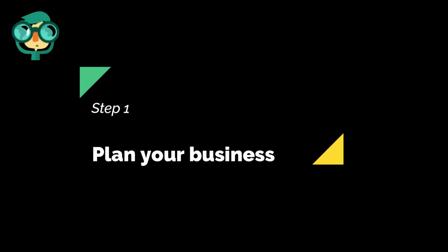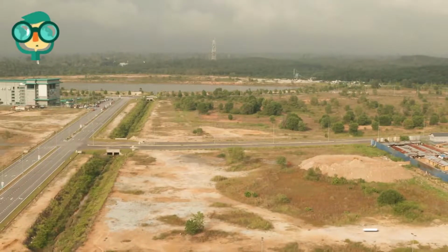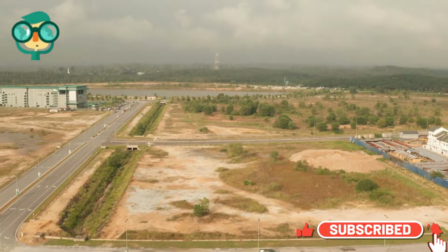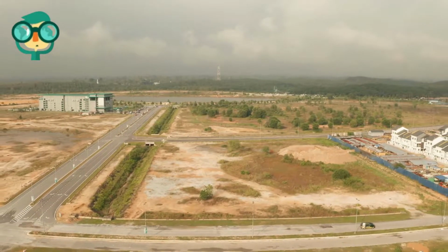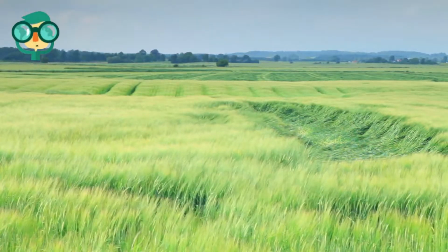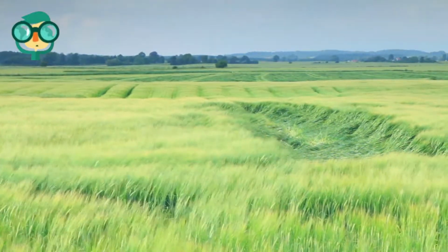The first step is to plan your business. What are the costs involved in opening a Christmas tree farm? The primary startup costs associated with opening a Christmas tree business are acquiring land, at least 10 to 20 acres, preparing the soil, and purchasing seedlings. Business owners that already have suitable land and a tractor can start up a tree farm for relatively little, as they can use their own land and prepare it themselves.